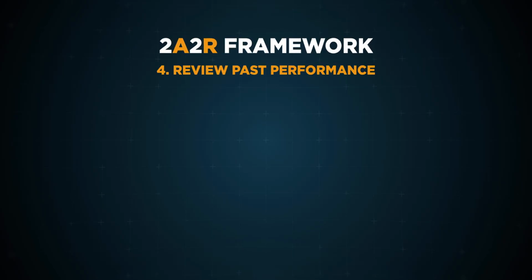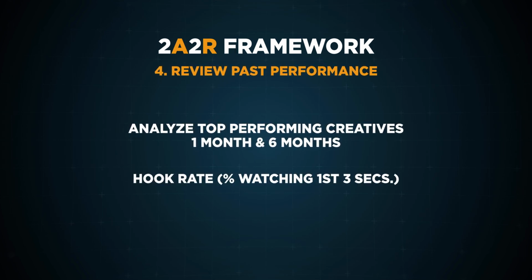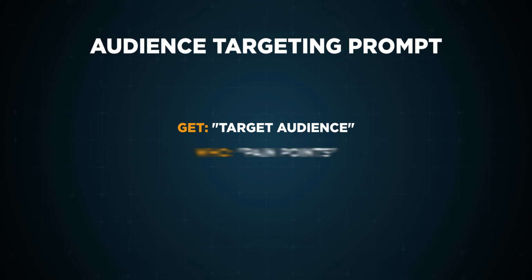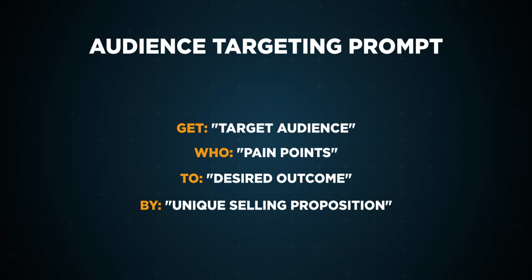Finally, review past performance. Analyze your top performing creatives over the past month and 6 months. Look closely at hook rates, percentage of viewers watching the first 3 seconds, and hold rates, percentage of viewers who keep watching. Determine exactly which hooks, messaging, and visuals are consistently resonating with your audience. Summarize these insights into a simple, actionable brief. Get target audience, who, pain points, 2, desired outcome, and buy, your unique selling proposition.